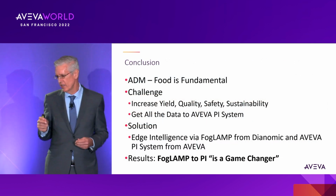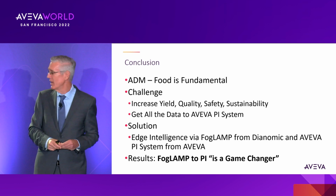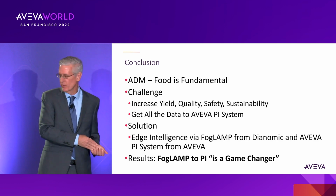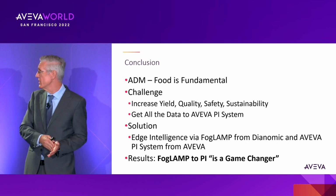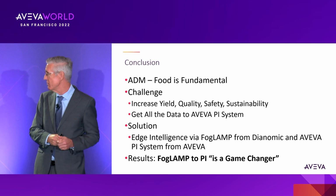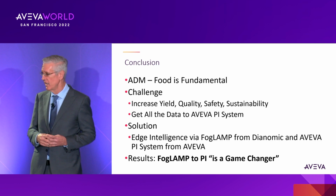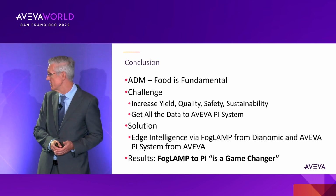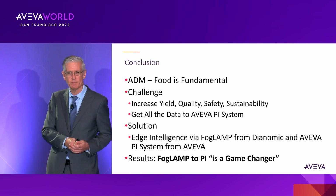So in conclusion, I have 0 minutes, but let me real quickly say, we're so proud to have worked with ADM and the great people there. They wanted to increase their yield, quality, safety, sustainability, and get all their data into the Viva Pi system, and they were able to do that, leveraging some of the technology we provided. And we're so happy that Jennifer said that we are a game changer in all that.